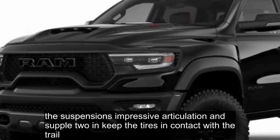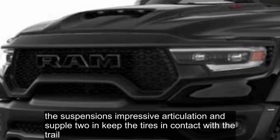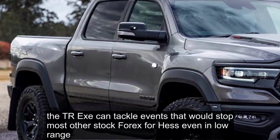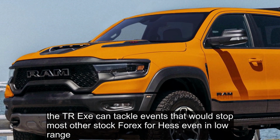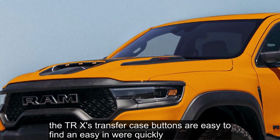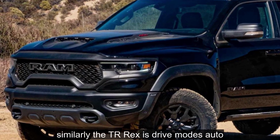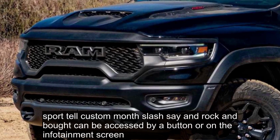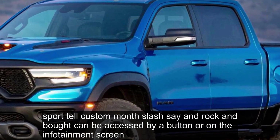The suspension's impressive articulation and supple tuning keep the tires in contact with the trail. And thanks to the beastly motor, the TRX can tackle events that would stop most other stock 4x4s, even in low range. Unlike some modern four-wheel drive vehicles, the TRX's transfer case buttons are easy to find and work quickly. Similarly, the TRX's drive modes, Auto, Sport, Tow, Custom, Mud/Sand, Rock and Baja, can be accessed by a button or on the infotainment screen.